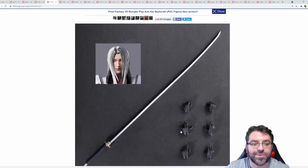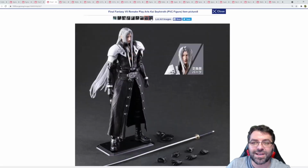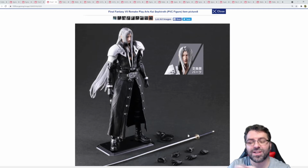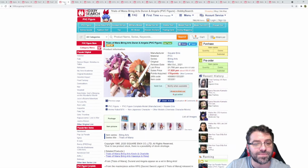Now this one is strange to me because I already have one from the Advent Child movie and it actually looks very similar, but it is not. The armor, some pieces are definitely different because the remake changed a little bit the design, but it's so subtle that you can barely tell if you don't have the figure side by side. But it does have an extra face and I always like that in a figure.